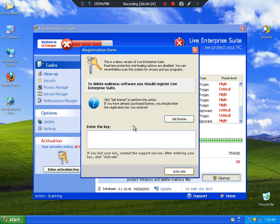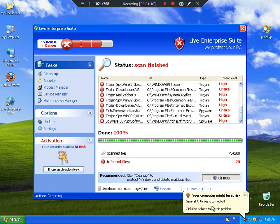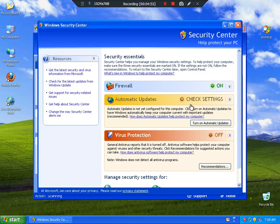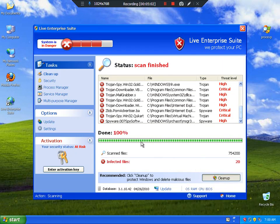Yes, continue protected. I already have a code called debug from user ID. From your configuration application data, you can retrieve your user ID and create a free activation key. And yeah, it still hijacks. It hijacked the legitimate Security Center, but it says your computer may be at risk. General Antivirus. Yeah. It's saying Live Security Suite of General Antivirus. So we have another warning.